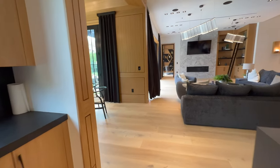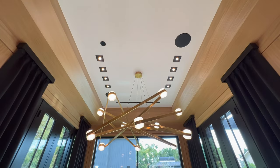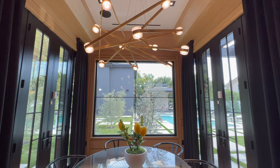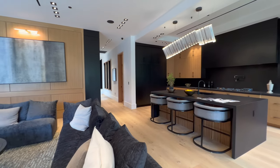And next to the kitchen on the left side, we have this beautiful breakfast nook. We have windows all over. Look at all the design and the woodwork on the ceiling as well. The chandeliers, very modern, very, very pretty.